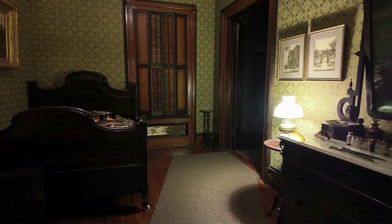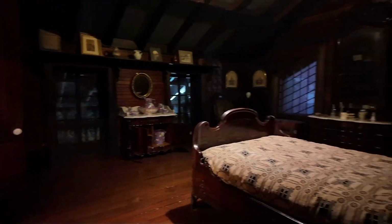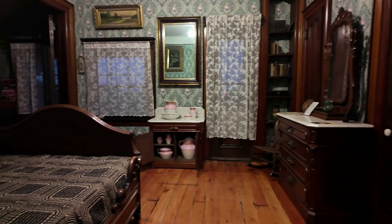Now, I'm not sure what the story is in some of these other rooms, but we'll take a quick look in here. But there are 22 rooms in this house. And this was Robert's room. We were already in here. Here's one of the other rooms.